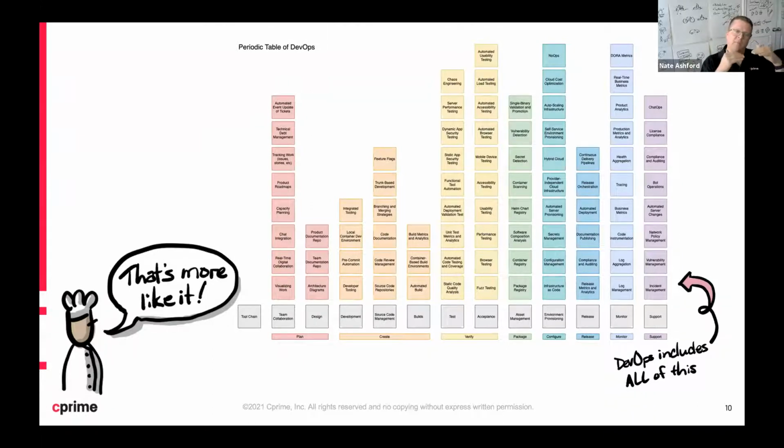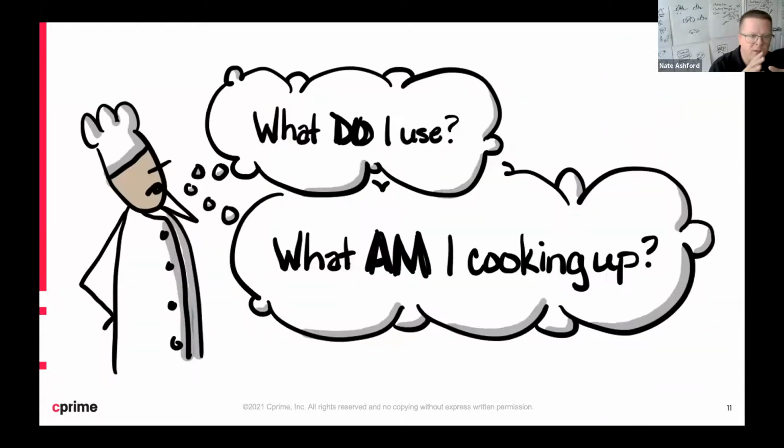And so we have here a stacked view of, starting at the bottom, what are the basics, and then moving up to more advanced topics. We'll come back to that in a minute and look at it a little closer. But first, the question is, if DevOps includes all of this stuff, what do I actually use? That really depends on what it is you're cooking up, right? Because as a chef, if I'm cooking a romantic dinner for my significant other, I might go with rack of lamb and a nice cherry glaze and some balsamic roasted Brussels sprouts and some fingerling potatoes.